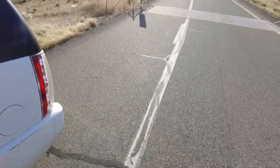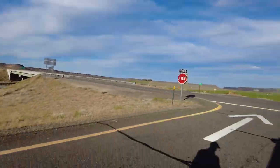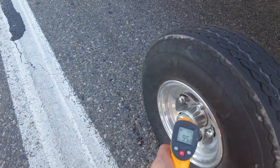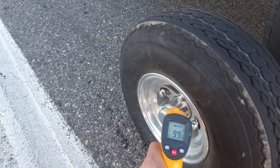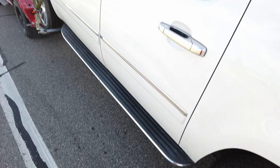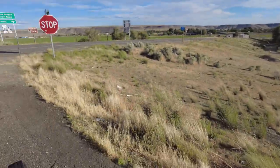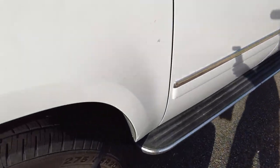$125-ish. Same as they were back at 70 miles, same as they were at 200-something miles. We're now at 360, I think. Still no problem at all. These are all the same. I already checked them, but something funny to look at.